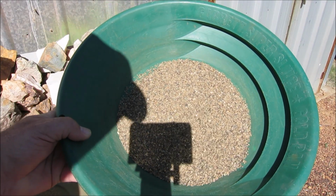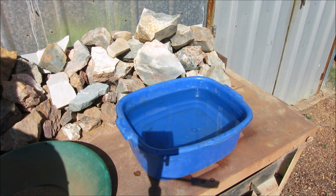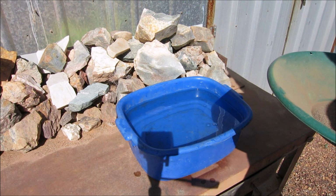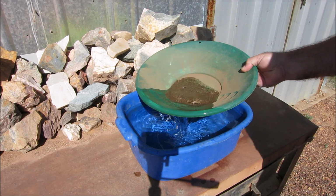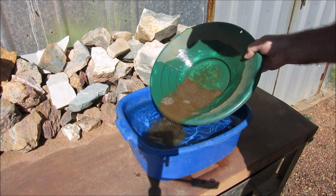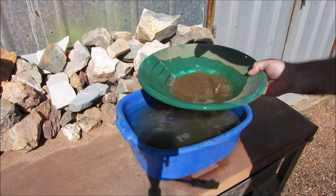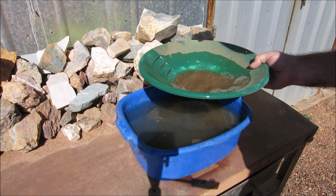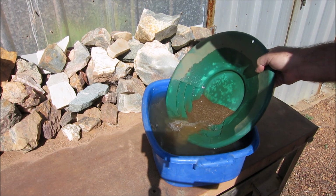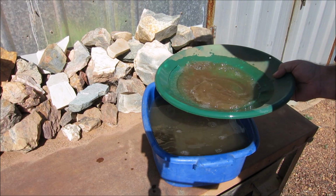Okay, there's all the oversize. I'll pan this out after I've panned out the fines. Our first pan of fine material. Okay, let's have a look here, guys. Let's see if I can show you some gold. I'm pretty sure I will be able to. I'm just using a small tub with the water in it, so it makes it easier for when I finish panning. It makes it easier to empty it out, and then I can repan all this material again.